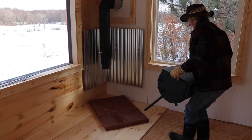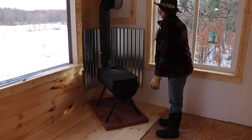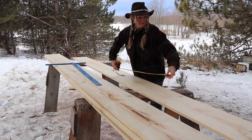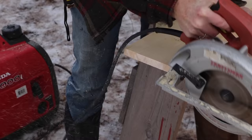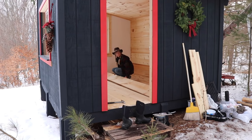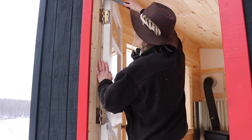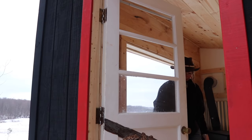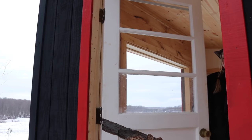Oh, these legs. Okay. Let me get my boots off. That'll work. Yay, the door is back on. I can do a fire now. Dry it out, warm it up, finish this floor.